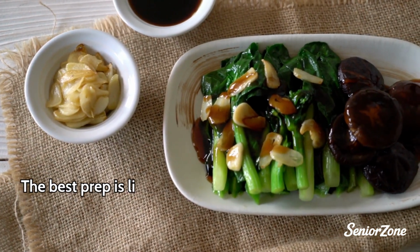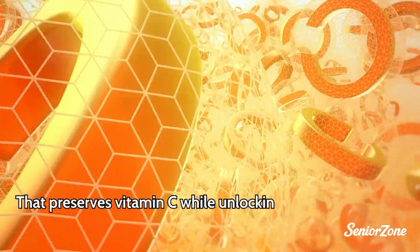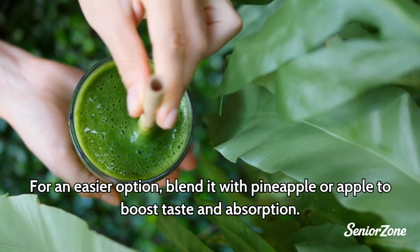The best prep is lightly steaming or sautéing for about 5 minutes. That preserves vitamin C while unlocking more antioxidants. For an easier option, blend it with pineapple or apple to boost taste and absorption.